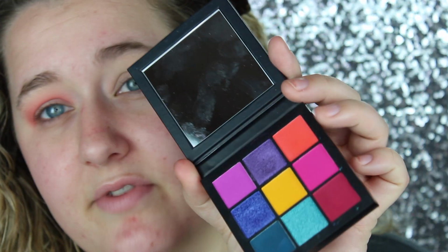On the eyes, it definitely looks more peachy, which I'm not mad at, I really like it. So I'm just going to wipe off my brush and go into the next shade in the Huda Beauty. The Huda Beauty palette also does have some dusting and fallout and kickback, but not as much as the Bad Habit palette did.